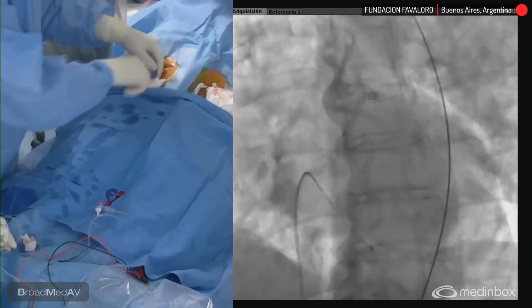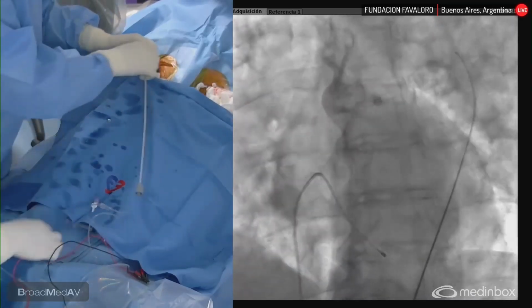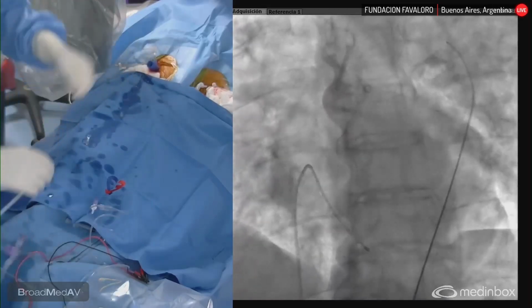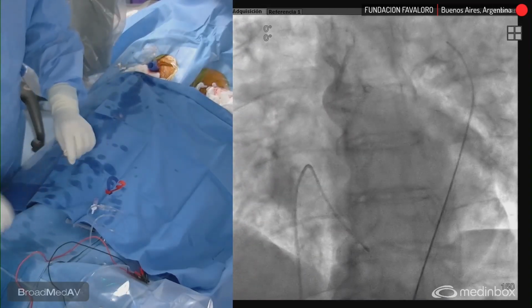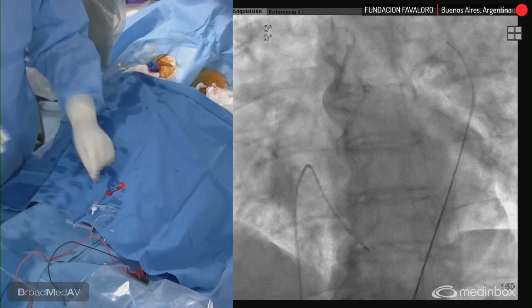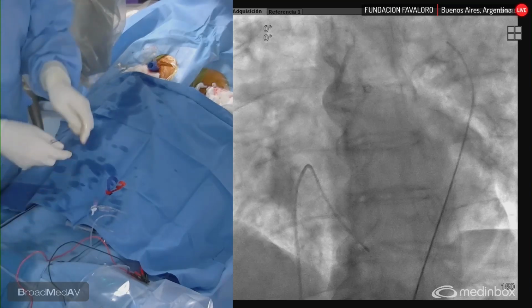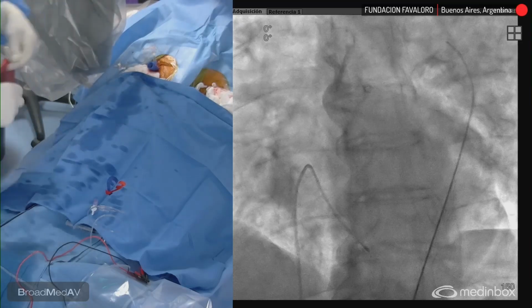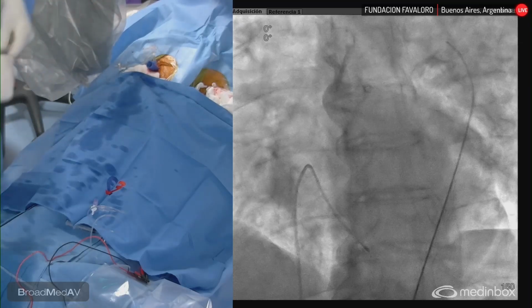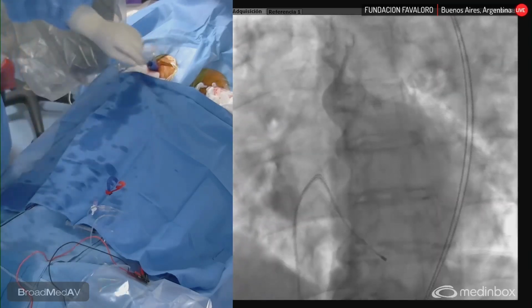She is very short. And the other comment would be that, given this not so important calcification, we can try to go without pre-dilatation. So Gabriel is preparing the valve. We are going to cross the ventricle, check the valve, do the angio for the working position, and then deploy the valve without pre-dilatation.